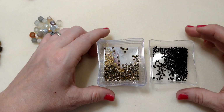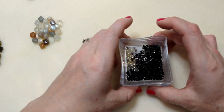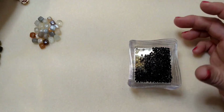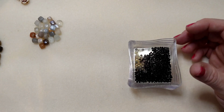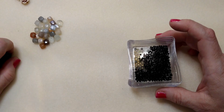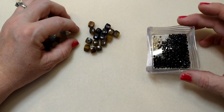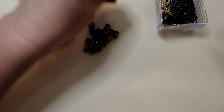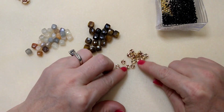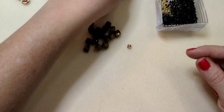I have some of these black spinel beads as well, and we may mix some of them in. This is a design with me kind of challenge, so I have an idea in my head and I'm going to play it out right here in front of you, so you'll see how I go through this designing process. But we may use these, we may not, it depends. And then I have some wavy rondelle spacers from my own stash that I may use.